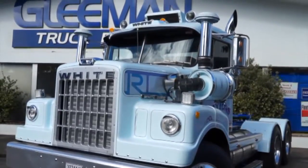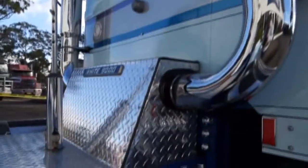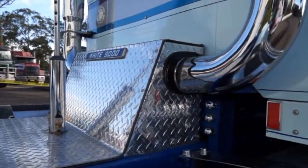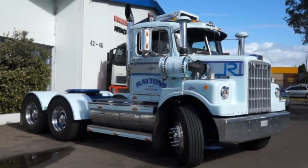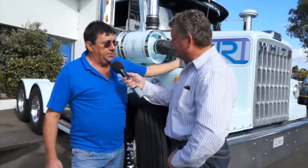Every day we used to start around the yard moving trailers in and out. There wasn't one day it was never getting used. Now, the restoration business, Tony, although seeing it here in all its glory is just amazing, the actual restoration itself, without sounding a stupid question, big job? It took us 5 weeks to do. 5 weeks?